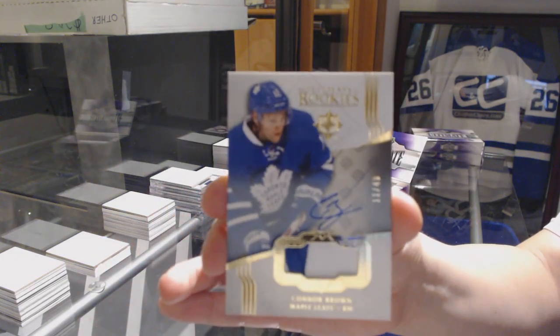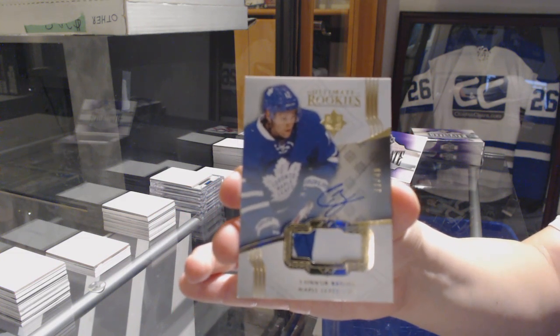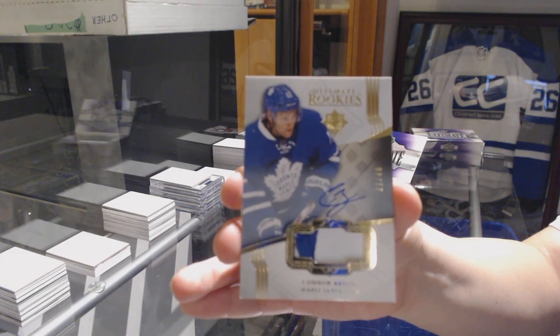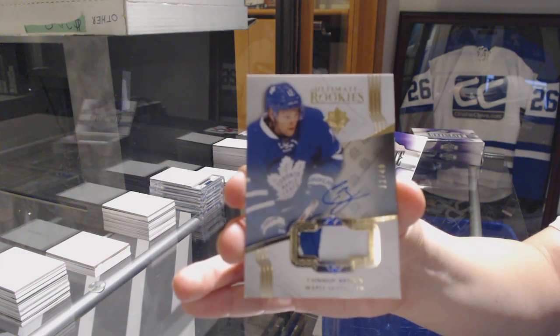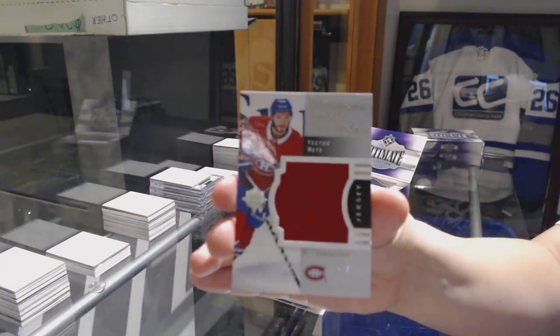Pulling a Jeff, by the way, 11 of 49. And an Ultimate Debut Threads jersey number to 99 of Victor Mete for the Montreal Canadiens.